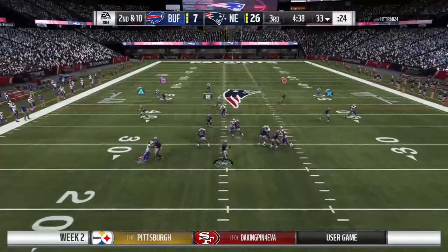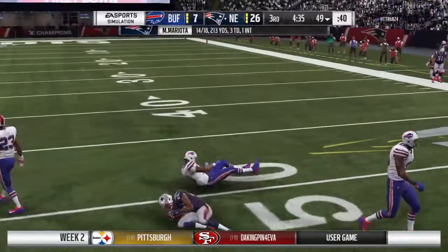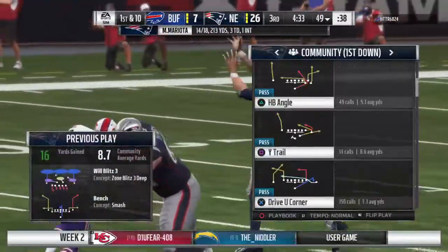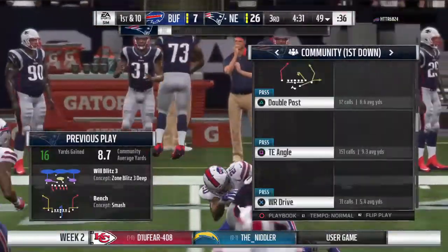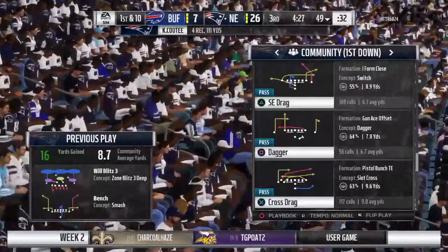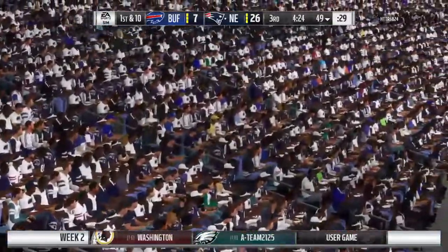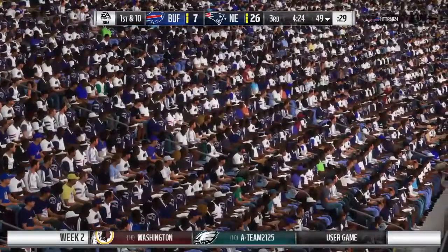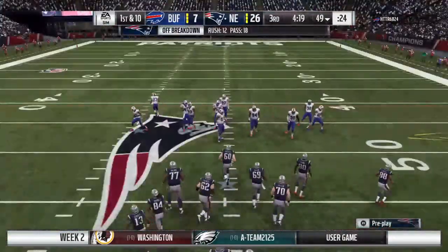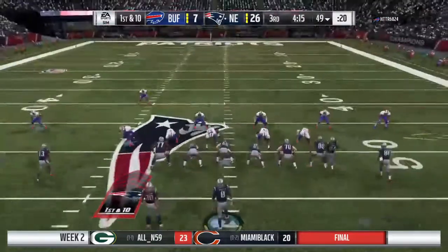A 2nd down throw here for Mariota. And he'll find QT on the right side, complete. With that catch, he goes over 100 yards receiving on the night. Mariota now, 5 straight completions here in this second half. 1st and 10.